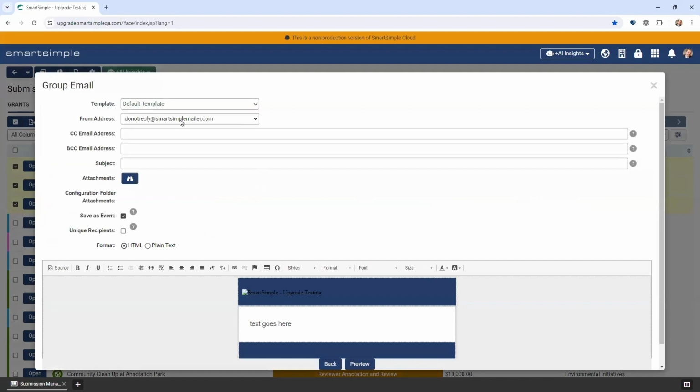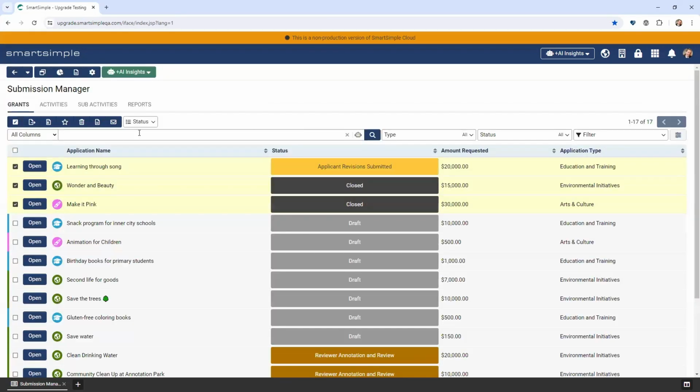The thing that's changed in this one, and again, this is for security to prevent email spoofing, is the from address is now a dropdown. So I can send it from myself. I can send it from the default system email, but it's no longer free-form text. I can't impersonate someone else and send emails as if I'm them. So again, that's another change for security.